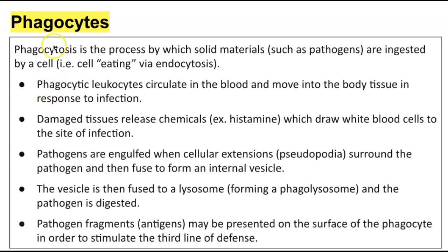As a reminder, the phagocytes are all part of our second line of defense. It's non-specific. It is non-adaptive. It's the same for everything. But right at the end, when it presents those antigens to your body, it's basically telling our third line of defense, come on, let's get this response going.